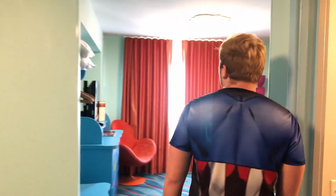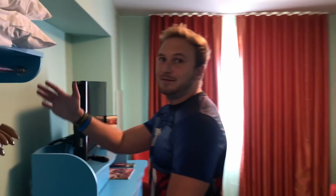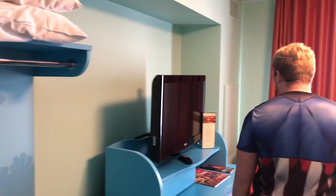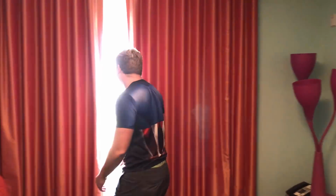So we'll move into the living room. There's a closet thing. Open closet. There's a little closet here. Extra pillows, extra blankets, the TV, this chair. Oh my God, that's the least comfortable thing I've ever sat in. That was shocking.